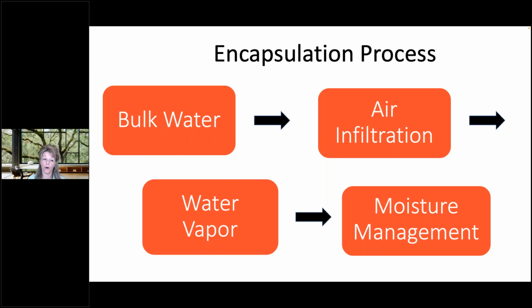So the encapsulation process, first of all, we've got to take care of bulk water, number one. If there is standing water in that crawl space, we need to figure out where it's coming from, and we've got to address that first. Then we're going to look at minimizing any air infiltration, because that's the number one way that water vapor makes its way into the crawl space. And so then we're going to address water vapor and then moisture management overall.